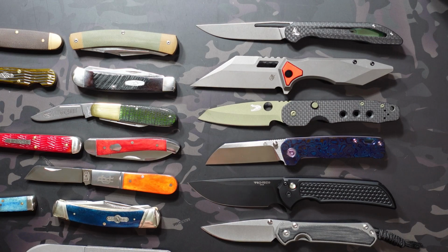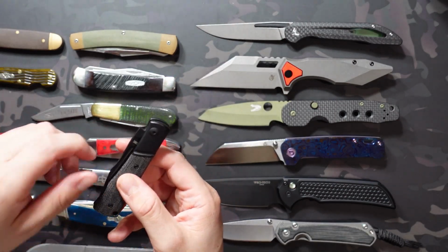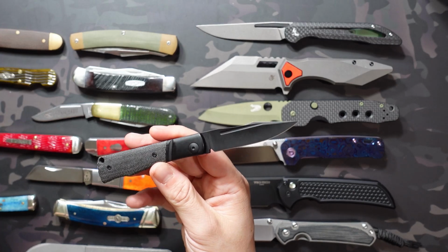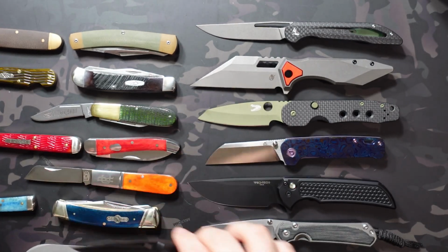Same thing with this Notorious EDC Kingpin. This one has a titanium bolster, Micarta scales, M390 on that blade steel, and I believe the Surge Slip 7 is also M390. But this is really what got me back into traditionals, and so I think this is a really cool thing to have.